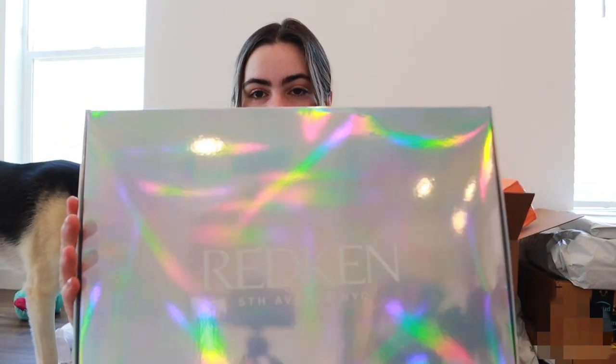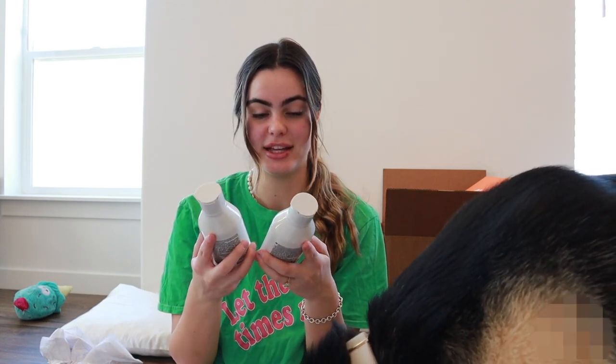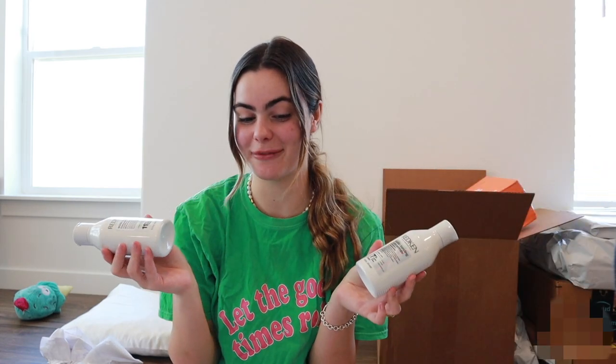Ooh, Redken. Bro, look how sick that looks. It's freaking like holographic. Okay, fancy schmancy. I'm literally out of shampoo and conditioner right now, so this is literally the best thing to ever happen to me because I haven't gotten any since I moved.